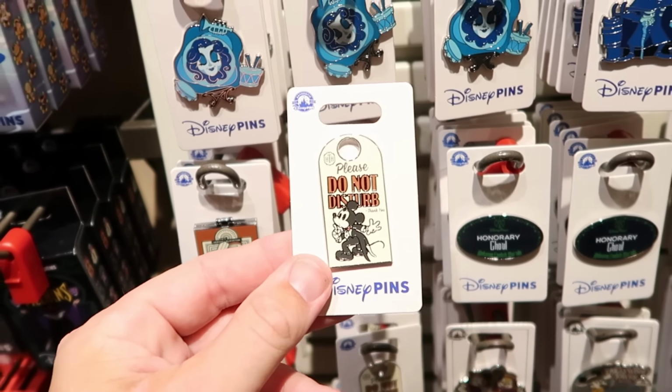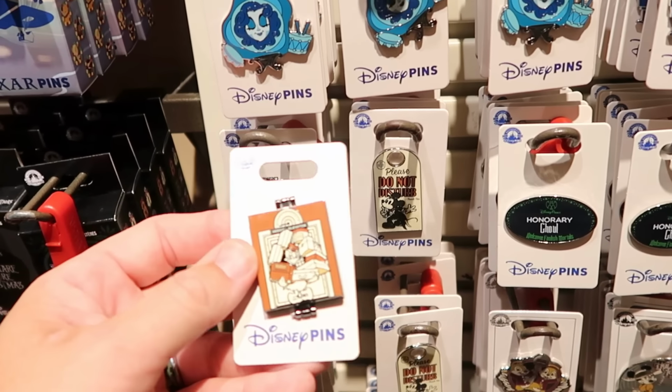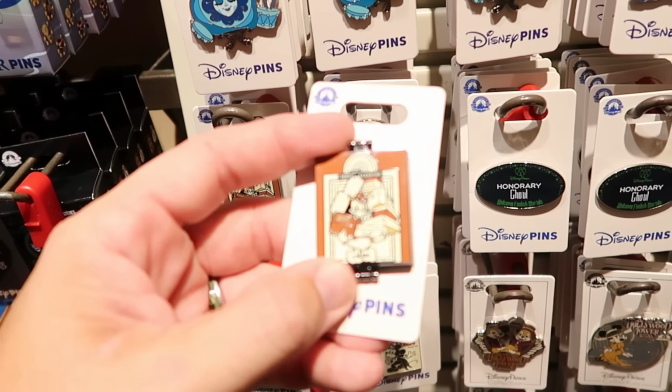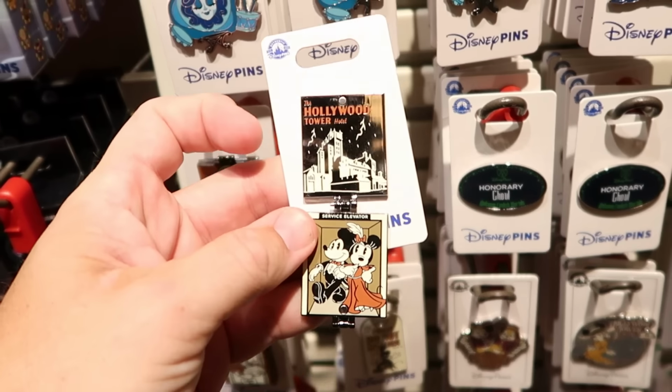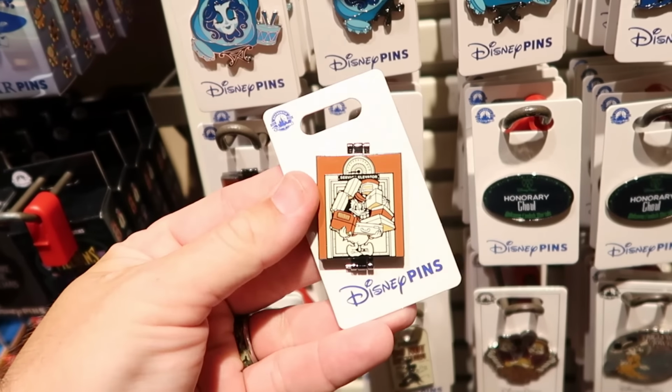This is the door sign, Please Do Not Disturb with Mickey Mouse. This one is $12. And they do have the very large one for the service elevator. It starts with Donald, actually opens up. The Hollywood Tower Hotel with Mickey and Minnie for $20.